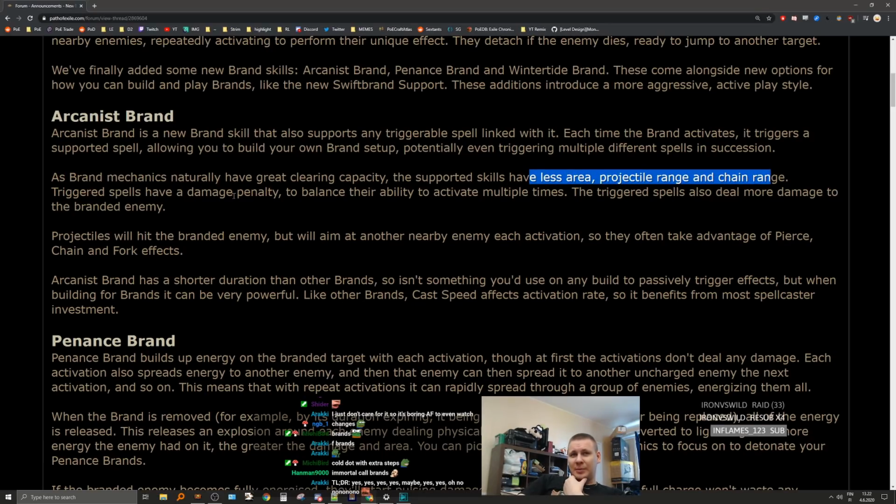Triggered spells also have a damage penalty to balance their ability to activate multiple times. Triggered spells also deal more damage to the branded enemy.